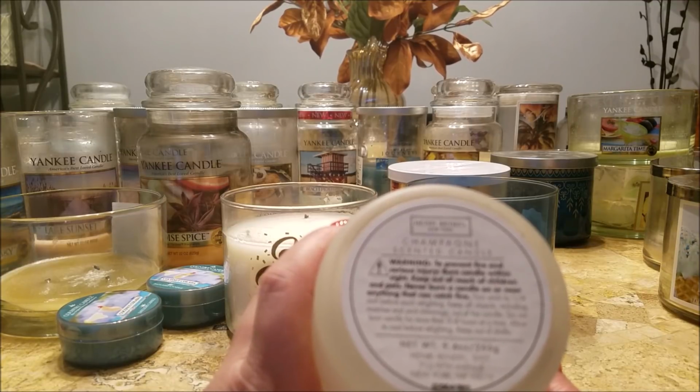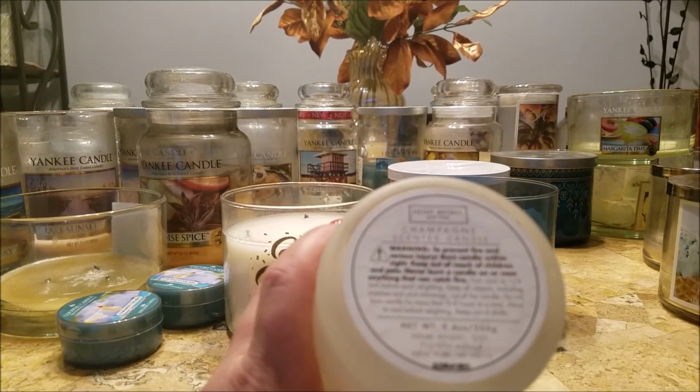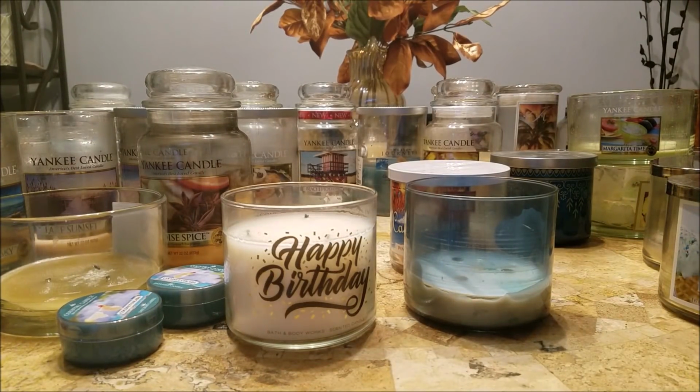I do not like this one. It does not smell to me at all like champagne. It smells like green stems. I just don't like it at all.